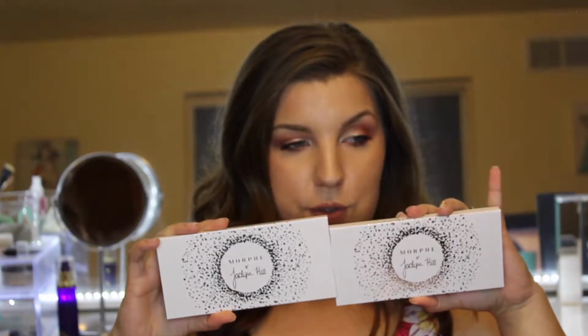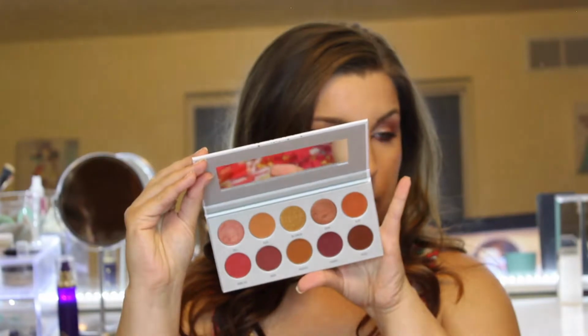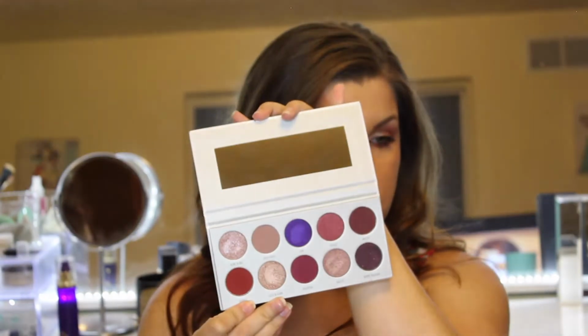These next two things may be a little controversial. Okay, I picked up two of the Jaclyn Hill palettes. I picked up Ring the Alarm and Bling Boss. So I've used both of these palettes only one time, and I really liked them. I thought they were pigmented, blendable. I've had no issues. I know there's a lot of controversy and drama right now, but I like my palettes, and that's all I can really ask for.